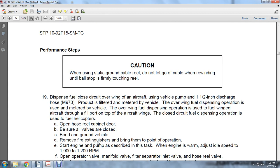The product is filtered and metered by the vehicle, over the wing fuel dispensing operation. Use the meter on the vehicle for the over the wing fuel dispensing operation on winged aircraft, the fill port of the aircraft wings, and the closed circuit fuel dispensing operation used for helicopters. Open the hose reel cabinet door.